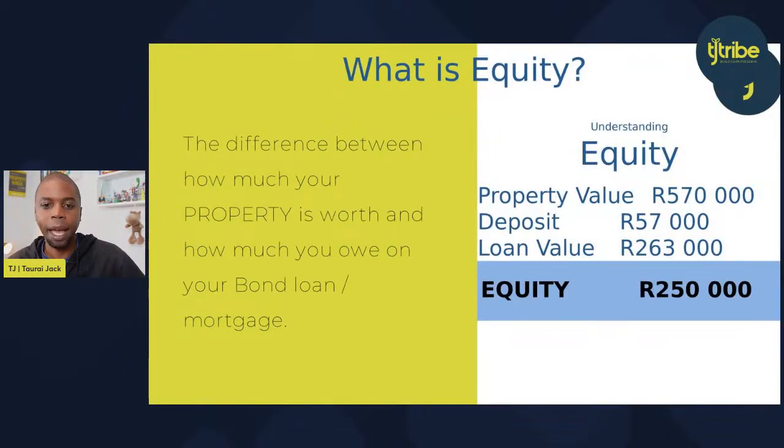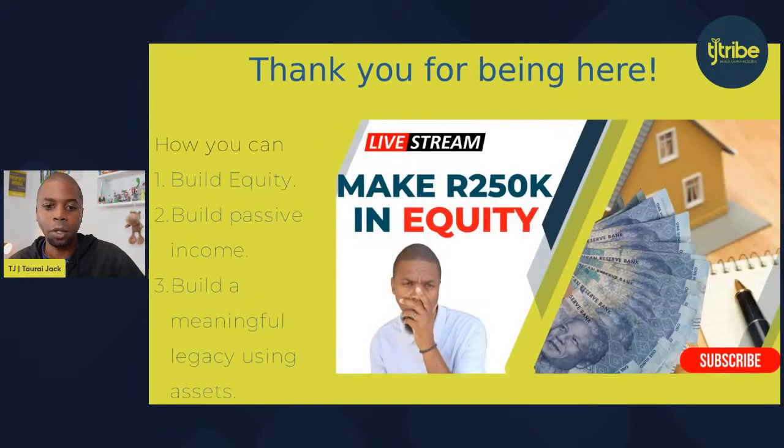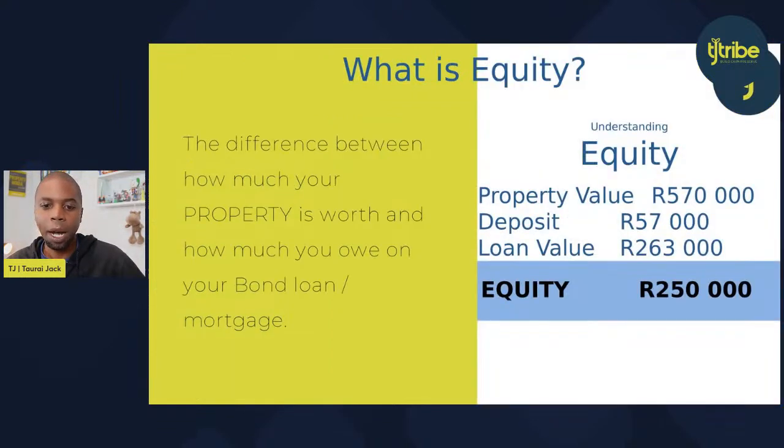Okay. Remember, we are talking all about how to make 250,000 in equity when buying a property. That's what we're going to jump into today and talk about. So, what is equity? Well, equity is the difference between how much your property, so we're assuming you got a property here. I'm going to start off from that angle.